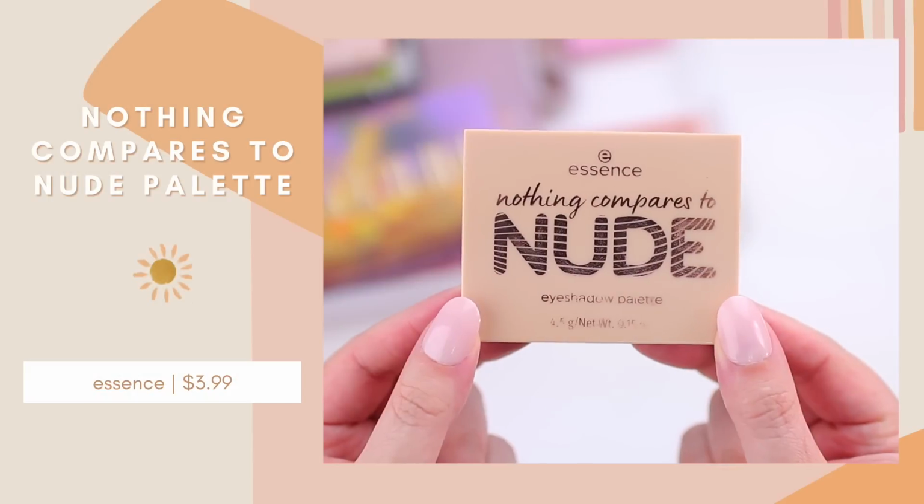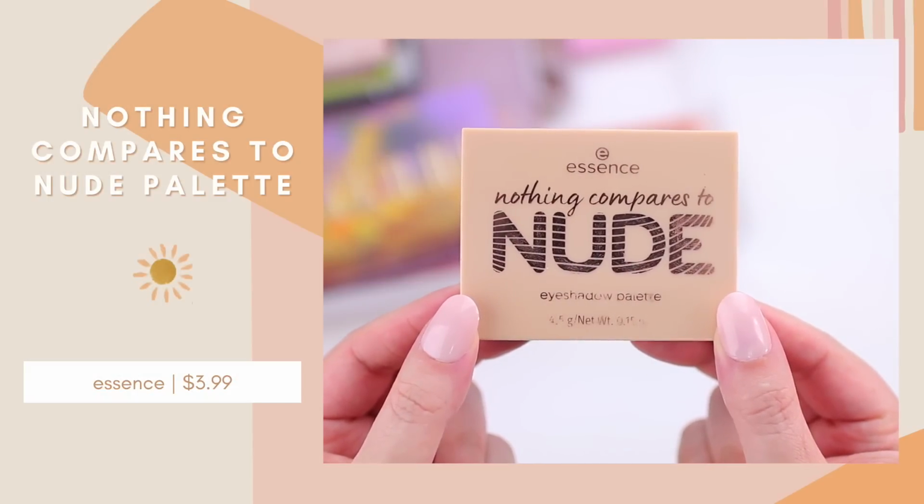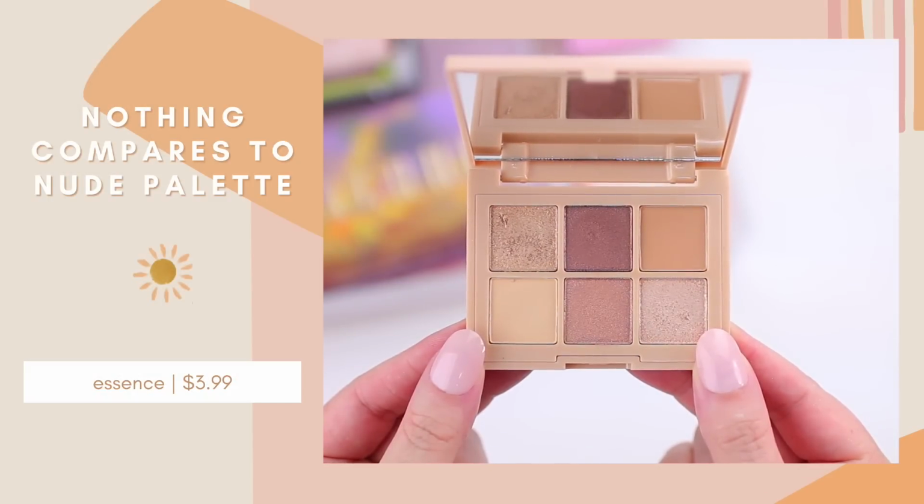This one is Nothing Compares to Nude. It comes with 6 neutral, softer shadows. And there is a little bit of a smokier shade right in the center, but typically I get a very light, soft look when I use this.